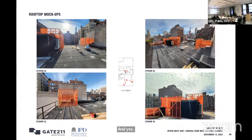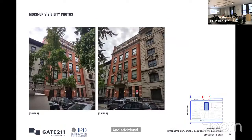Here are photos of the mock-ups that were built in the roof. Now, this work is not going to be visible from the back of the building. You can't see this from 73rd Street. You can't see this when you're coming right off of Amsterdam. But as you start to walk east on West 74th Street, the proposed elevator and stairway bulkhead on the east lot line wall does become visible.